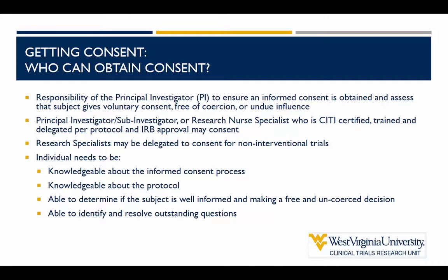But it's really internal delegation on who's allowed to consent. At my prior institution, nurses did all the consenting. We did everything with them. So that's more local knowledge. You'll see on the delegation log and in the FDA regs that you can be delegated. So it is legal for you guys to do that.